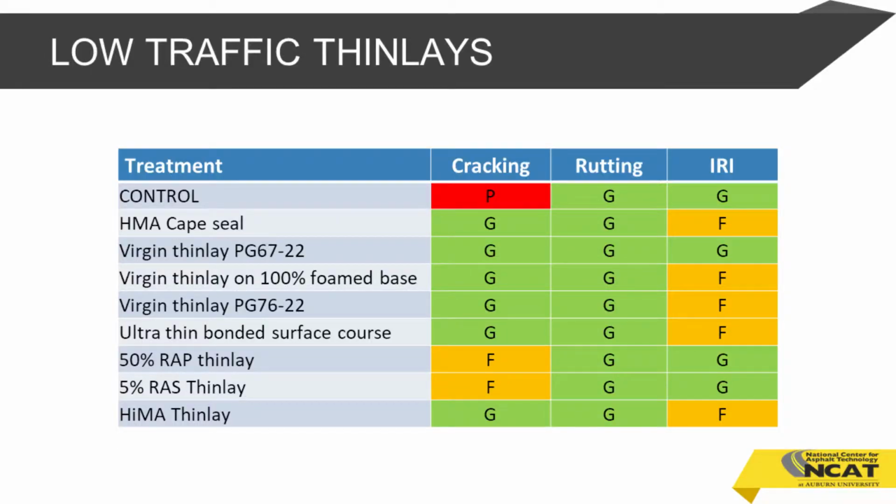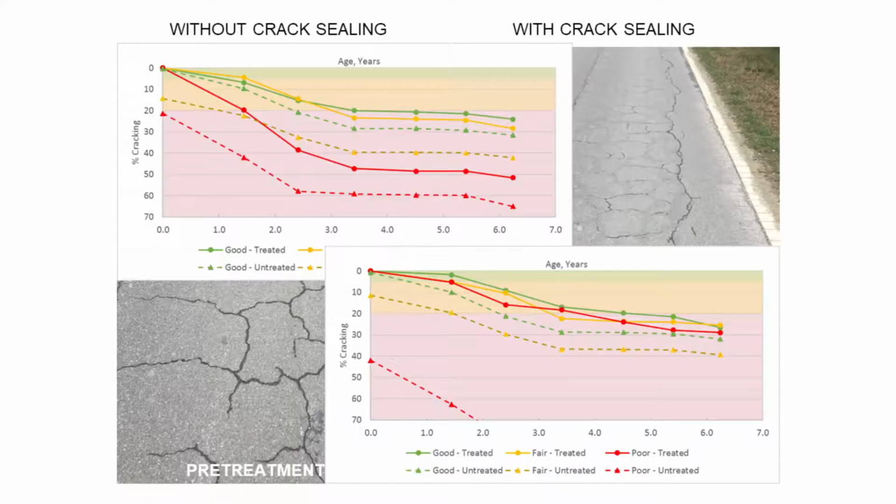Another thing that we've done is within each of the test sections, we've divided it even more and taken each area. So within one section, if we had a very bad area, we look at that and isolate it. And if we had a good area, isolate that as well. And now we have different curves depending on whether the treatment was placed on something that looked good, fair, or poor. So those are the solid lines. The dotted lines or the dashed lines are a projection if we hadn't done anything to that section, taking into account the condition at the time. So it's not surprising that there is a difference between those solid and dashed lines.